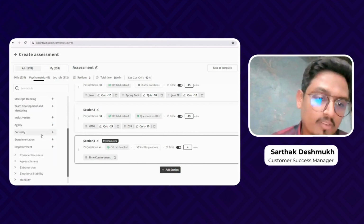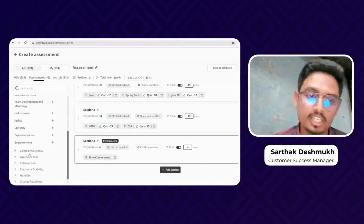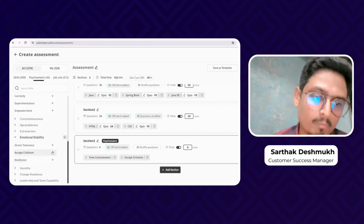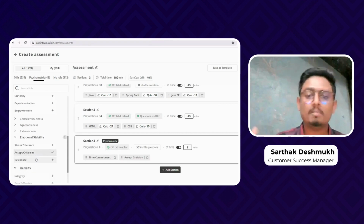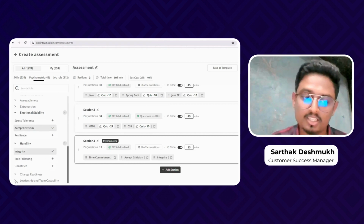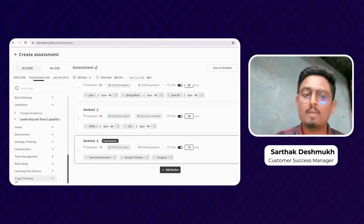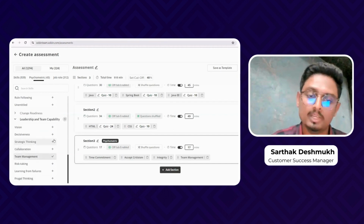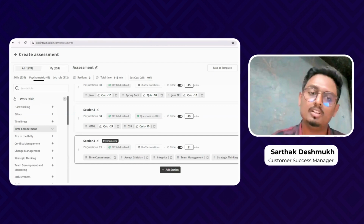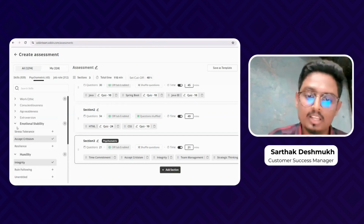In the psychometric section, we currently have more than 40 traits, and every week we are adding 4 to 5 traits to the platform. So in case you are planning to conduct a psychometric assessment, you can reach out to your customer success manager and get the proper guidance to create a psychometric assessment, maybe for your own internal employees or for the new people who are joining your company.